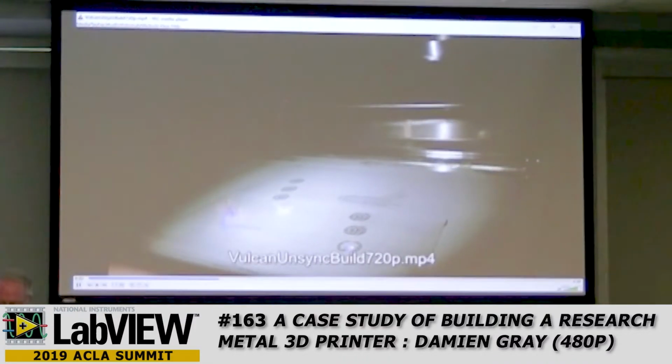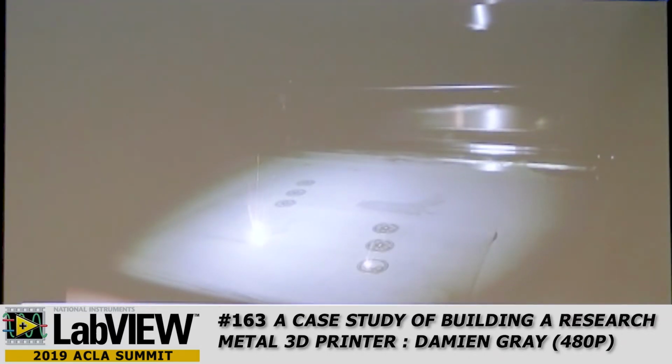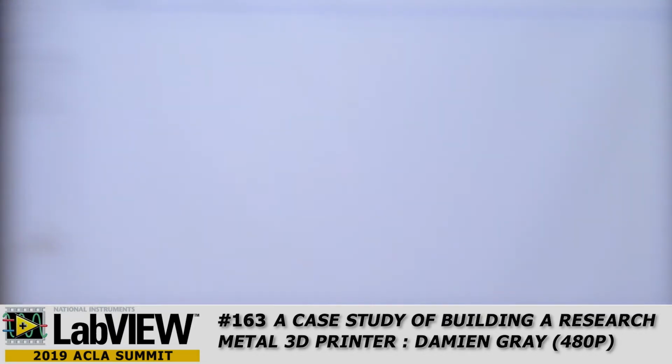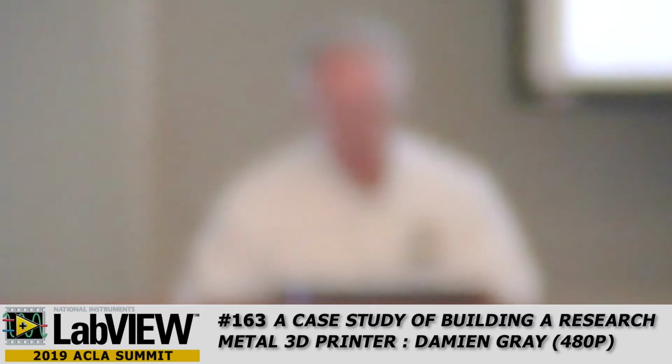Okay, here you see two lasers simultaneously, and it's also doing multiple parts. So there we are. So now we have a fully working basic machine. And so it's time to do something else with it. And our first thing we wanted to do was do the melt pool monitoring.